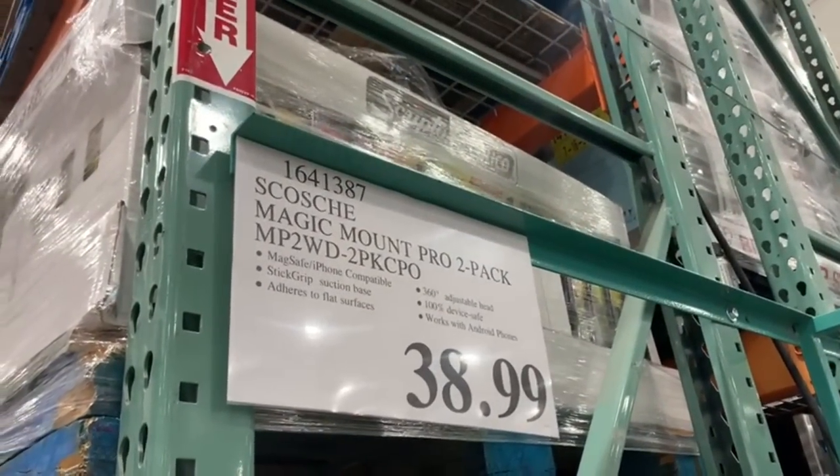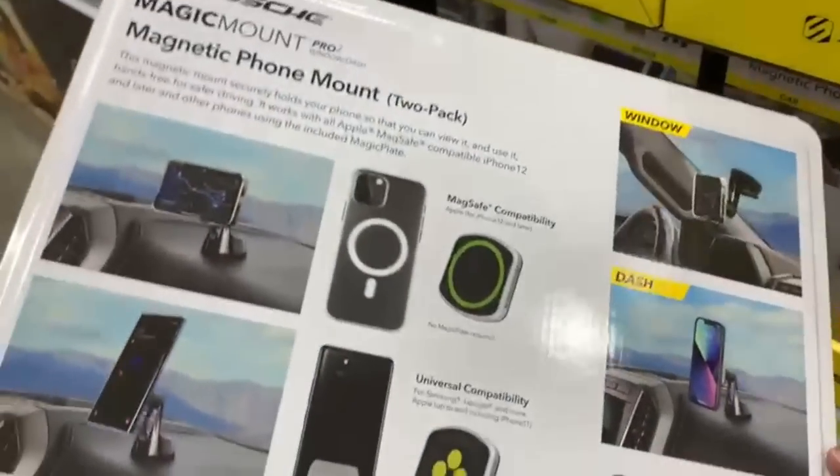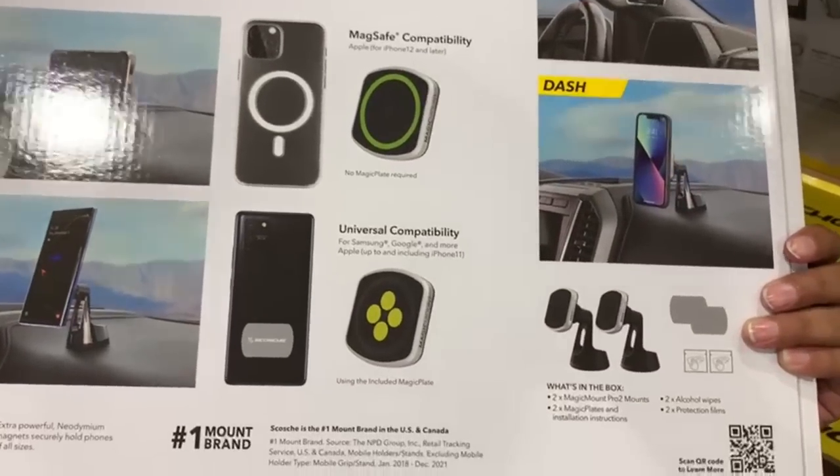$38.99, and that's a pretty good price because usually you just buy one phone mount, let's say like at Target or even Amazon, and with everything including taxes, you're paying around $25 for just one of them. Obviously, depending on which one you grab. But here are all the details.